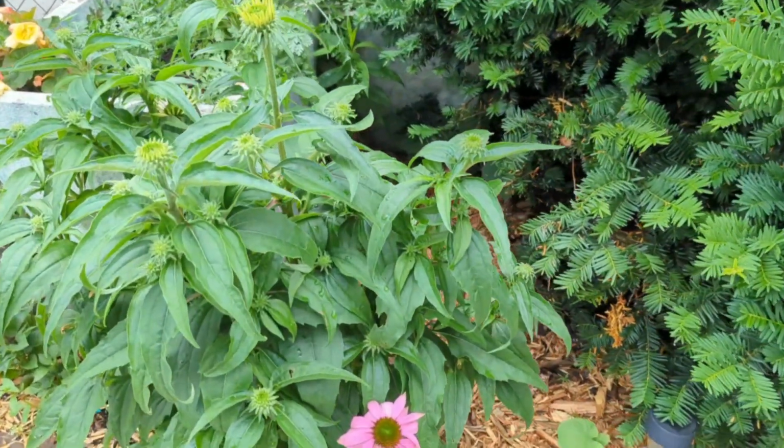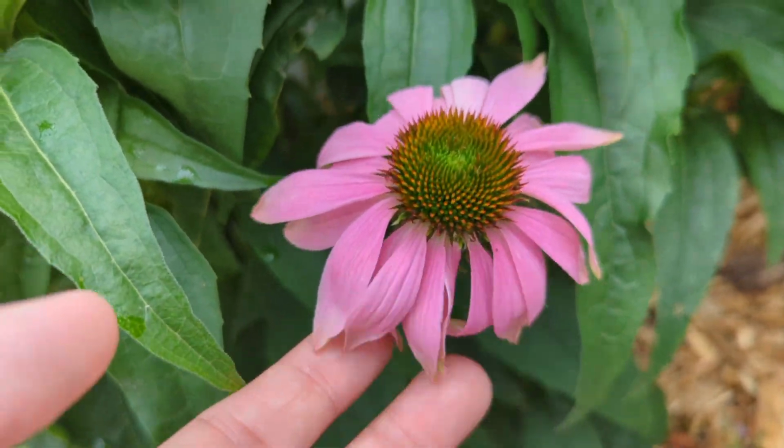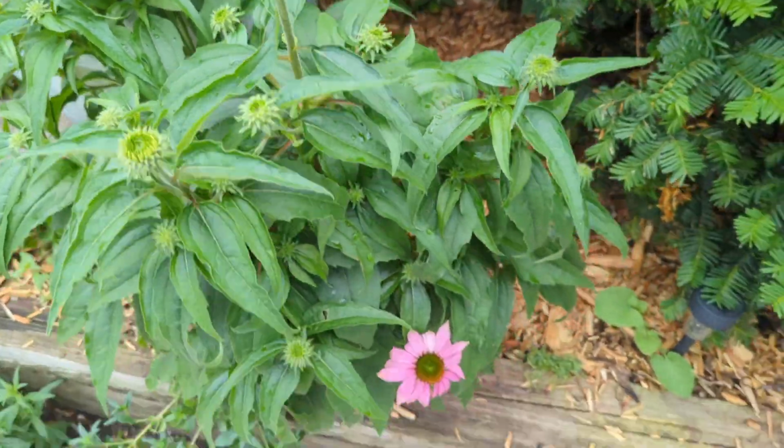Look at this, this is the coneflower that is growing here. And I think this one's called Twister, like it's got the little limey green on it. That's pretty. Look at all the heads on it. That's going to be really, really pretty.